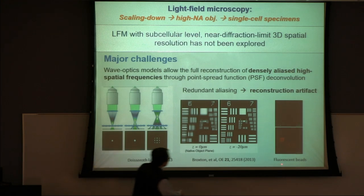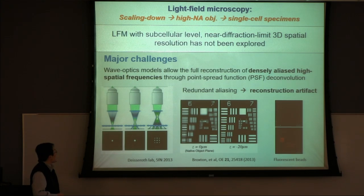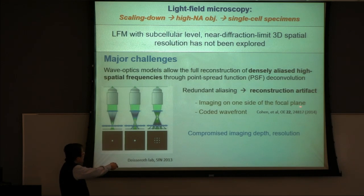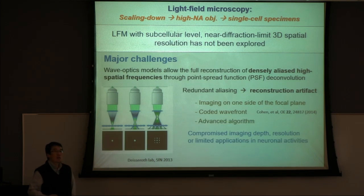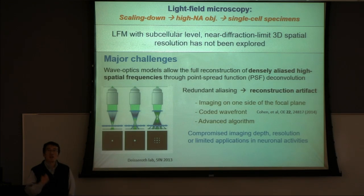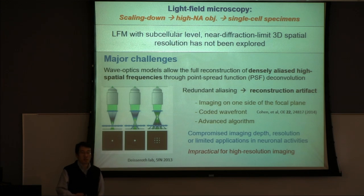I'm not sure if you can see this clearly, but this is just to show there's a strong artifact near the focal plane. So this is prohibitive, and people have to image on only one side of the focal plane or use a coded wavefront. But these methods compromise imaging depth or resolution. Or people could combine them with advanced algorithms, but those are mainly designed for functional imaging, calcium imaging. So these methods so far are not practical for high resolution microscopy.